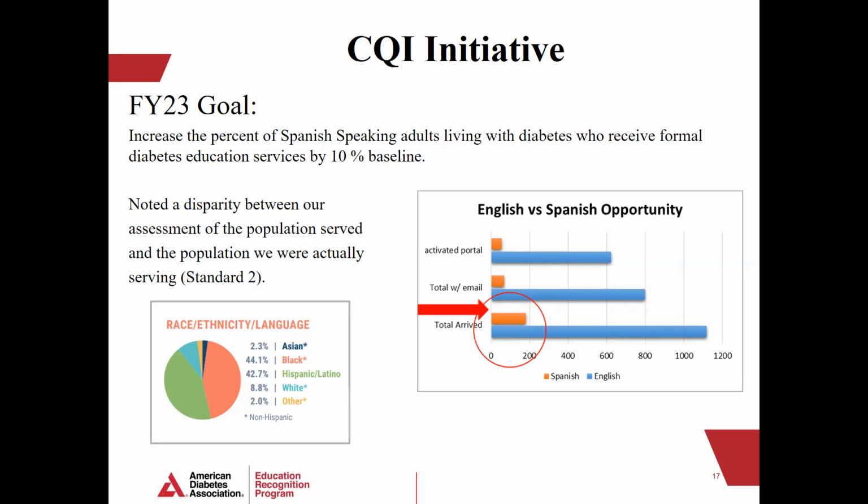And we do have one of our health professionals, the registered nurse, who is actually a certified educator, and she is trilingual. So she speaks English, Spanish, and French. And we were having very, very poor, compared to our English speaking patients, Spanish speaking participation in our program. So noting this disparity of the population that we are serving versus what we could be serving, we said, hey, you know what, let's make this our goal for the next fiscal year and really start to include more diversity within our program.